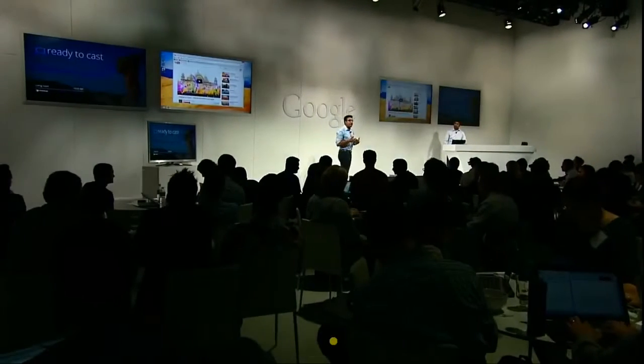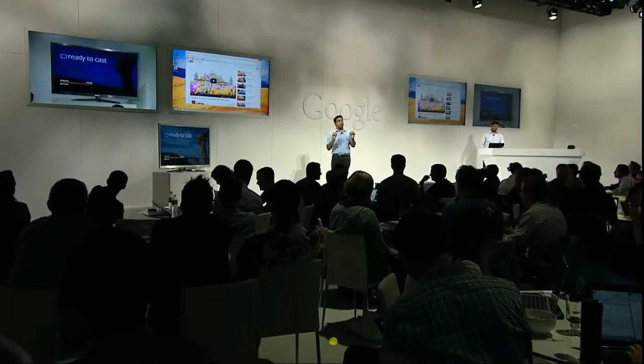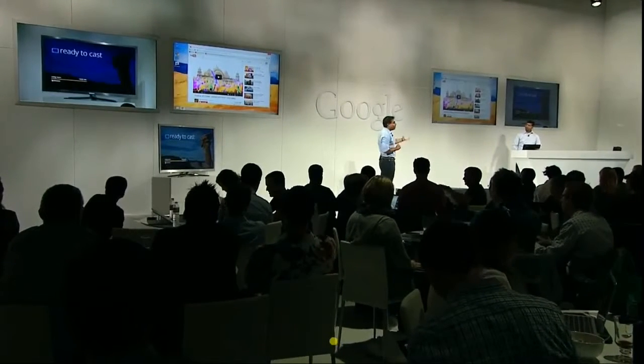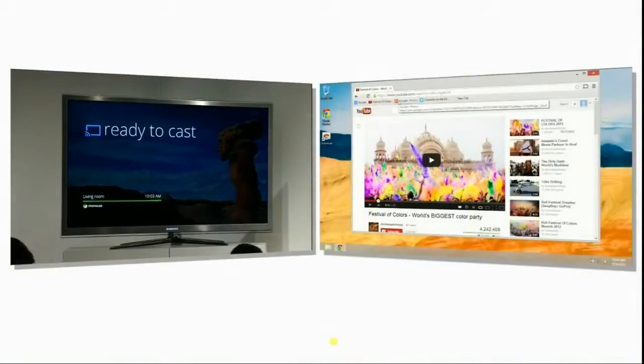Now, it's still early days, so this specific feature is in beta. We're announcing a new feature that allows you to project any Chrome tab from your laptop directly to the TV. So let me show it to you. Now, this works beautifully for things like photos. So if we can bring back the Chrome browser on the laptop. There we go. So it's really easy.